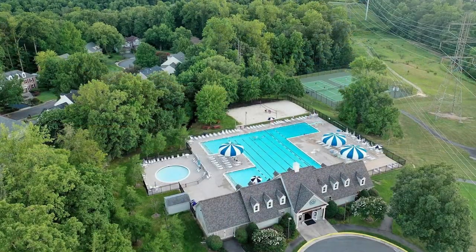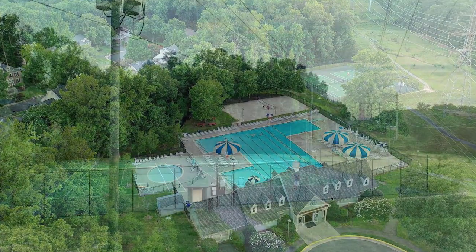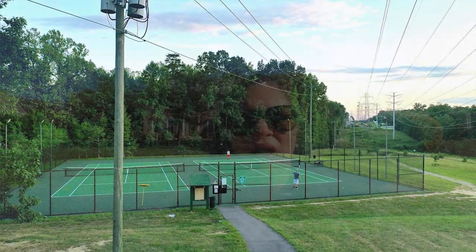For our first stop, we are in the Cross Point neighborhood. This is a highly sought after neighborhood in Fairfax Station. Very large, over 800 homes, and it's very well known for its amenities. You've got two outdoor pools, party room, tennis court, basketball court, fishing pond, and miles of walking trails. And all that comes with a very reasonable HOA fee that covers your common area maintenance and your snow and your trash removal as well.